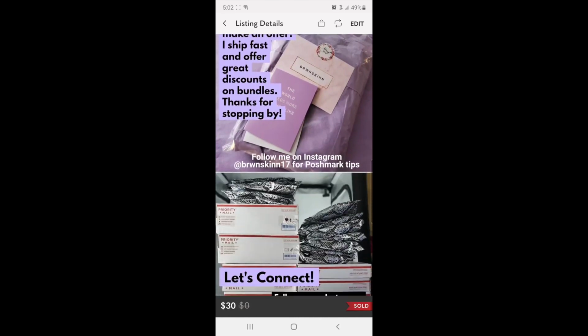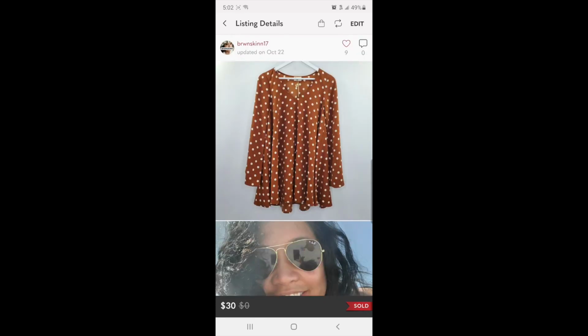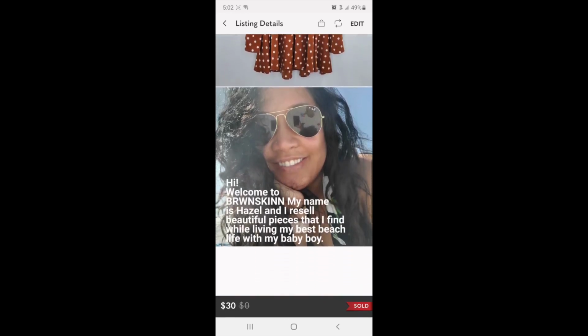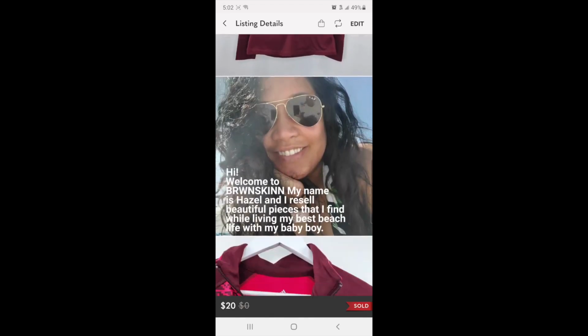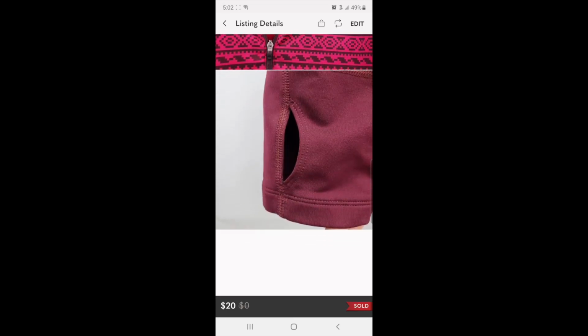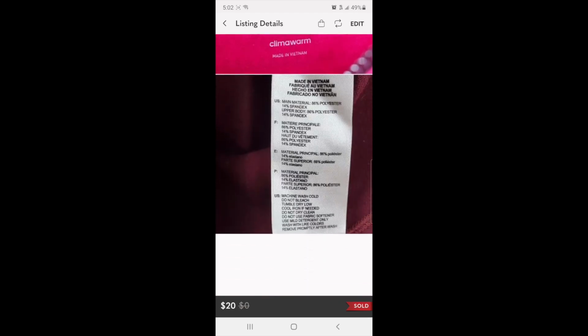And I let go of this brown, I guess, tunic or dress for $30. So I received this Adidas jacket from a porch pickup, so it was free to me and it sold for a customer order of $20.